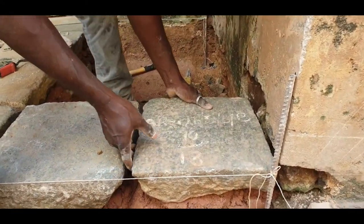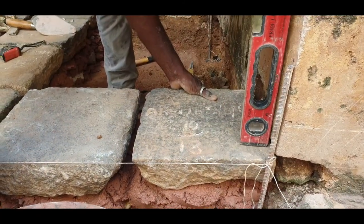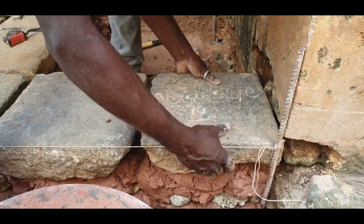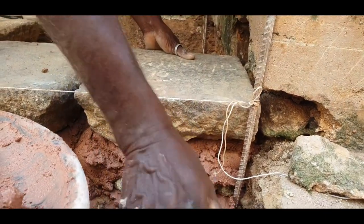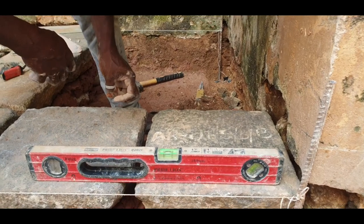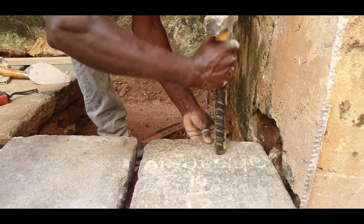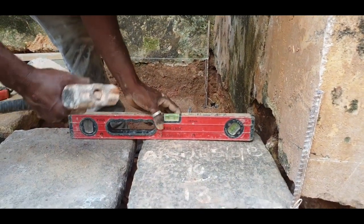I missed the moment when he was putting that one. That stone is slightly smaller than the other larger one in front. We'll push it a little bit towards the rope and see how he was doing that. Checking all corners, all levels. Now, I guess he's going to lift it a little bit, because the rainwater should not go against the wall.